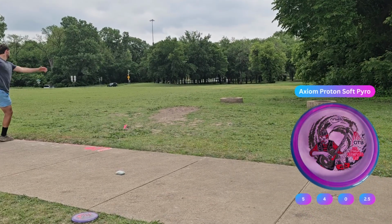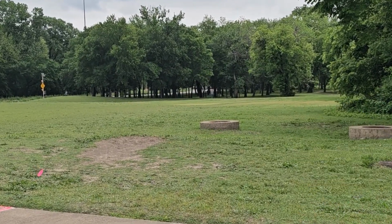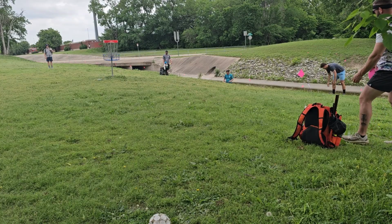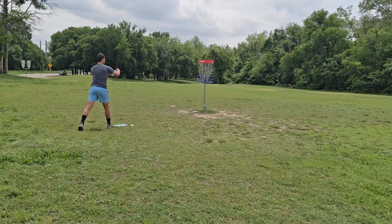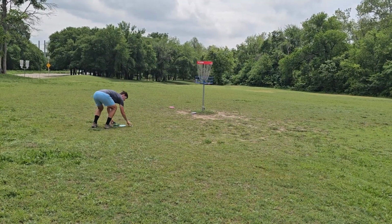Let's jump into round 2 here. Going with the Pyro off the tee this time. The wind had switched directions. Now we had a headwind. Went with the Pyro, actually went deep. Gave myself another C1 putt, and it just stayed on the band the whole time. Was able to make a good adjustment for hole, what is this, like 4 right here. Was able to pick up that birdie, but it was definitely picking up the wind.